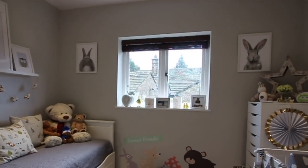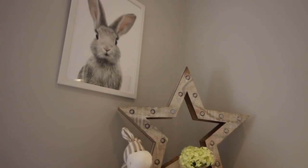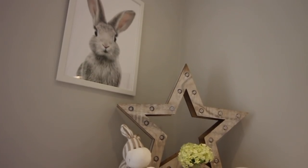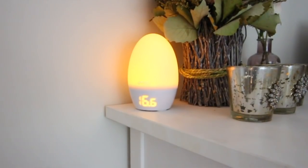In front of me I've got two rabbit prints, they're so beautiful. I got them as a download from Crown Prints and I got them printed out at Staples. One of those is above the drawer, and on the drawer I've got a Lumi light, which is a great night light. I've got the Grow Egg original one because the Grow Egg 2 I've actually got in my room. The difference is that the Grow Egg 2 is bigger, so it's easy to read what temperature it is. It's squidgy as opposed to hard, and we just thought that 2 was going to be better than 1 because we don't know which bedroom we're going to be sleeping in.